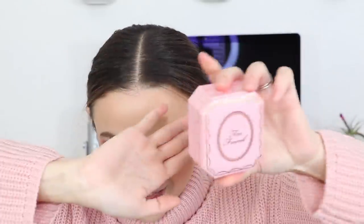So, this product is $36, and yeah, I don't know. I feel like for $36, you can get a nicer highlight at Sephora. Like a really intense, amazing highlight at Sephora, because $36, that's expensive. But anyway, moving on. We actually have one more product only, but I can't test it.